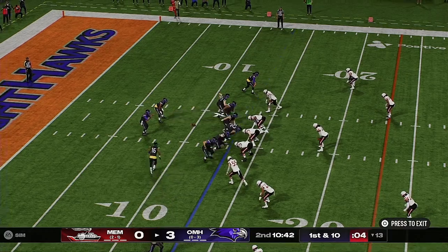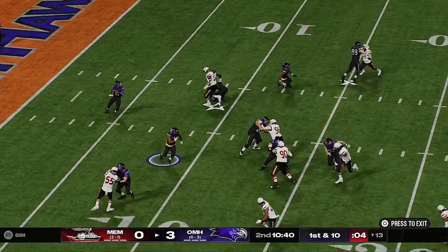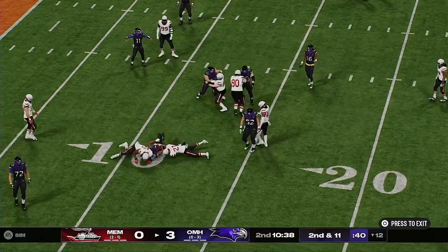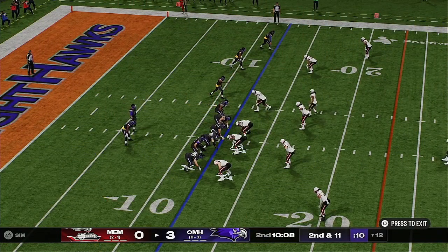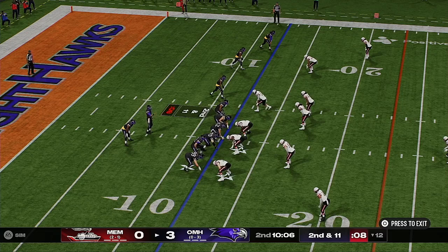In motion left goes Myers. They'll fake it on the jet sweep, and instead a handoff up the middle. And the running lane's non-existent in this first half as they'll stop him behind the line.